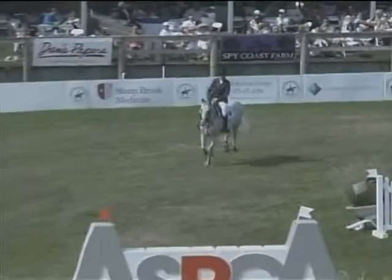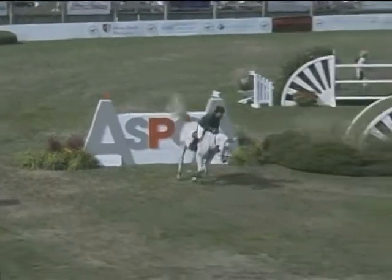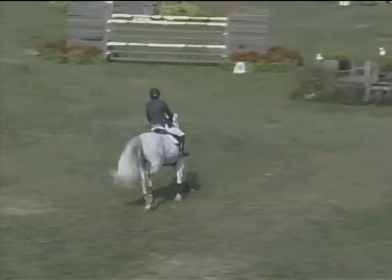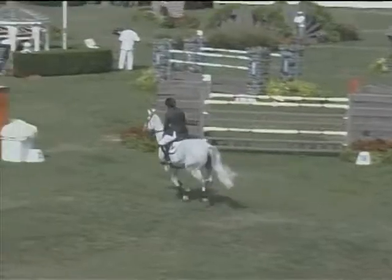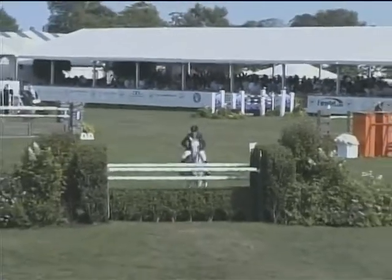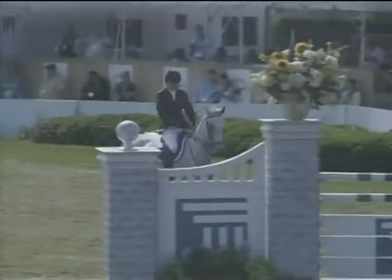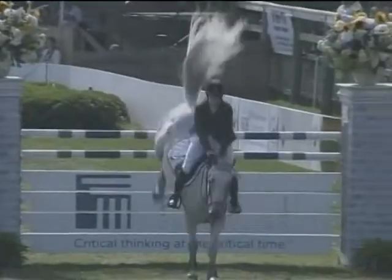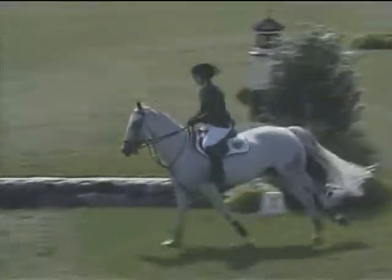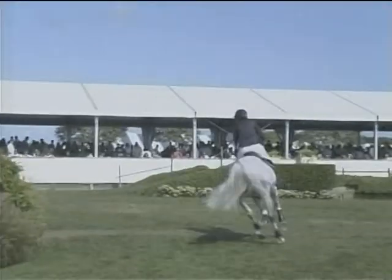Now on course, Patricia Griffith and Waminka B. Now, Patricia's been riding great this year. She's won quite a number of classes on the East Coast, and she's got the kind of mileage that she could be right in there today. And she's a fast rider. Being under the time allowed will not take her out of her comfort zone. And Patricia, part of the Heritage Farm team out of Katona, New York.